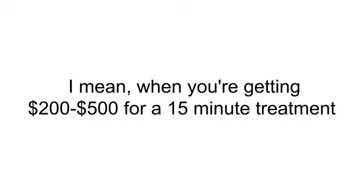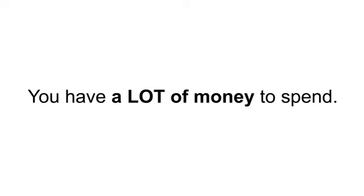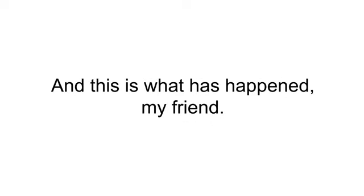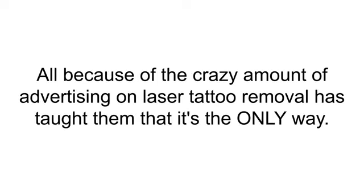I mean, when you're getting $200 to $500 for a 15-minute treatment, and often 4 to 10 of these are needed before the tattoo is fully removed, you have a lot of money to spend on advertising, which trains the market into believing whatever you tell them. And this is what has happened, my friend. Hard-working men and women, desperate to improve their lives and get rid of tattoos they no longer want, are willing to fork over huge amounts of money. All because the crazy amount of advertising on laser tattoo removal has taught them that it's the only way.